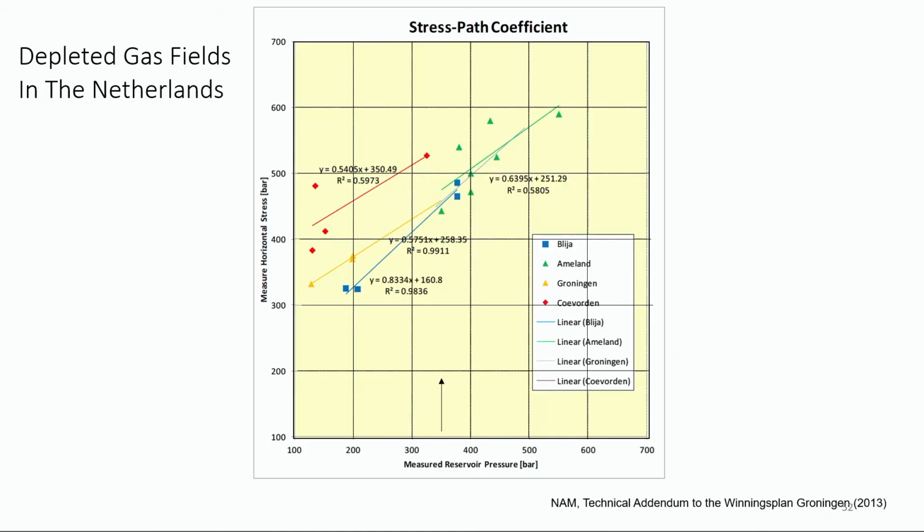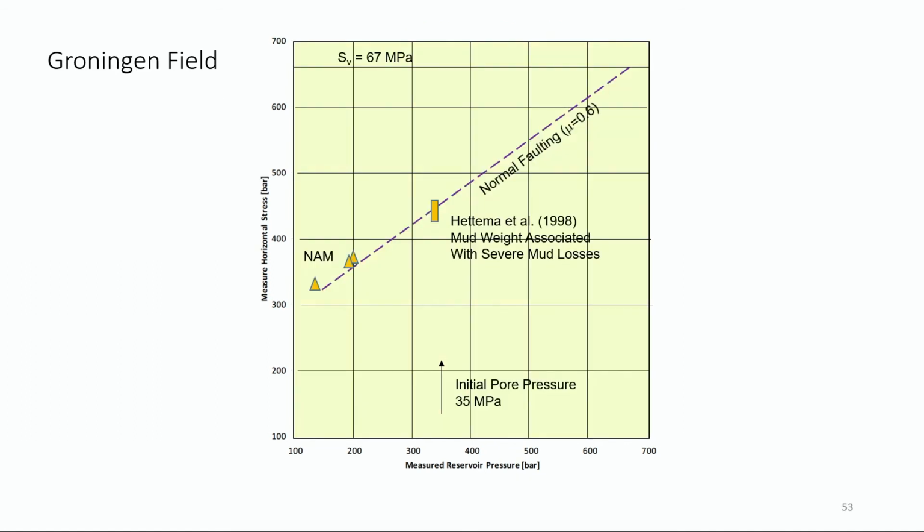Okay, so what about Groningen? So I was trying to understand Groningen in the context of what I've been talking about, and I went to one of the NAM reports, and this is compilations of data from different depleted gas fields. And what you can see is the data are really highly scattered. Nobody was collecting data because they weren't interested in this phenomenon. And so what I did is I threw away all the data except the Groningen data. And the Groningen data are these three measurements right here.